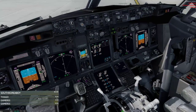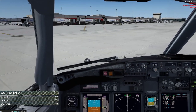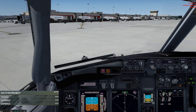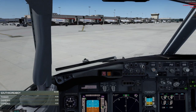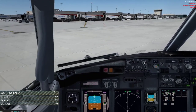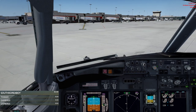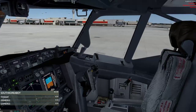Parking brake released and auto brakes are RTO. Let's get flaps to 5. Takeoff speeds are already set. Wind shears are not good at all. Alright, flight directors, let's get those on. Perfect. And flaps are 5, we can get out of here. Swing it around.